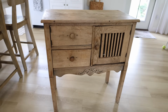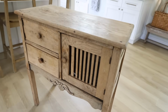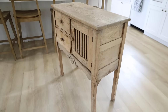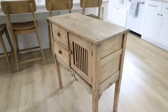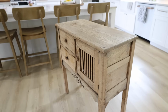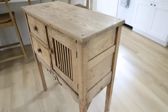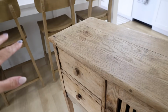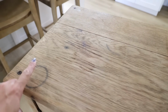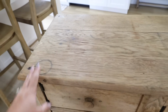It's an antique, more primitive style buffet, and I think it's so cute. It has so much charm to it. I think it'll go in our home perfectly. I'm always looking for raw wood pieces like this, and this has already been stripped of the stain and I don't have to do anything to it, which is so nice. There are some water ring damages, so I'm going to try to maybe sand this out. We'll see, or I can just cover it with something.